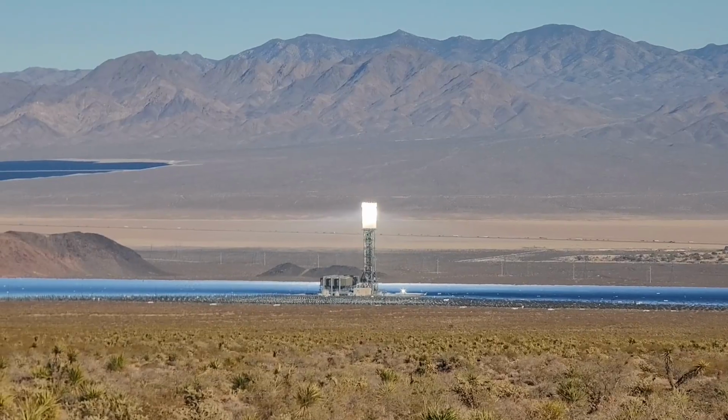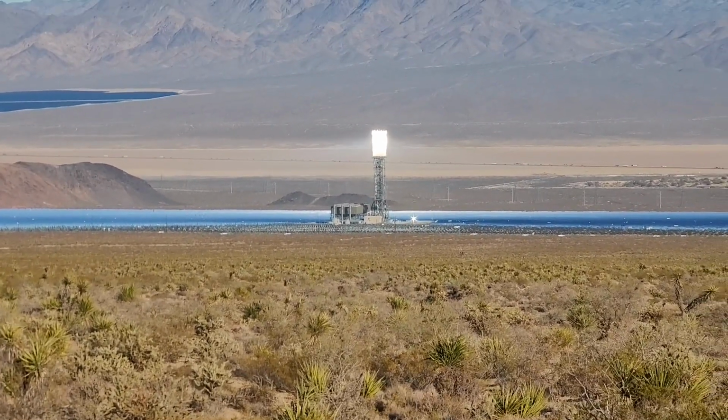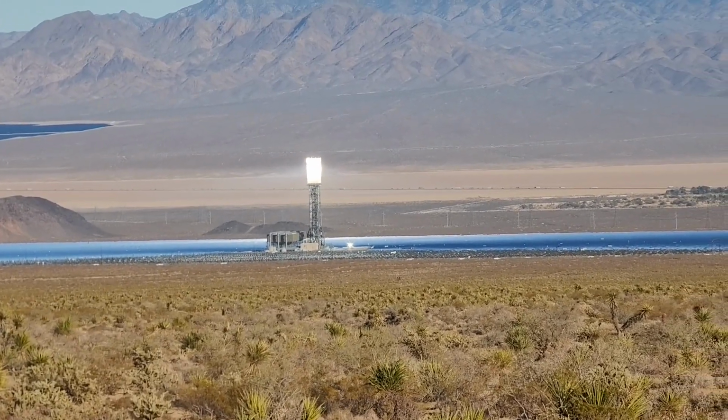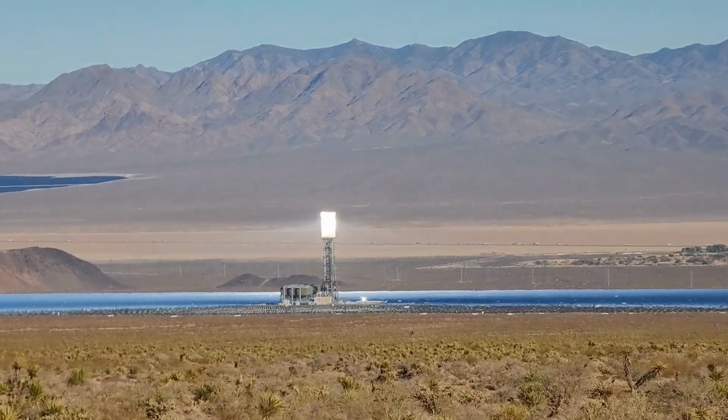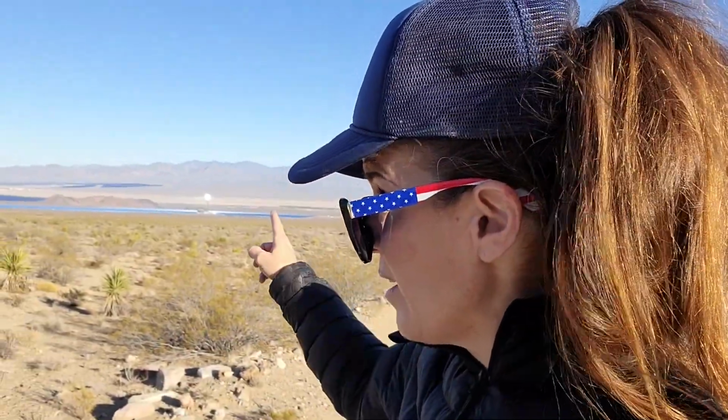Okay, I don't know if my layperson's description made any sense to any of you, but essentially what's going on here is the tower there in the middle is full of molten salts. That's right, molten salts. Plural. I guess it's not just like table salt. That was my initial understanding. I thought, holy cow, these solar rays are being reflected up into these towers full of salt, and it's so hot that it's melting the salt, boiling the salt, and generating power.